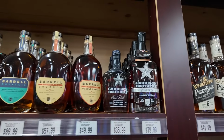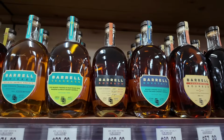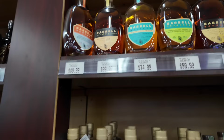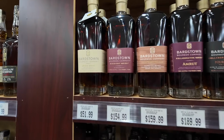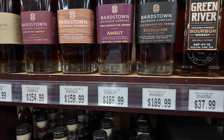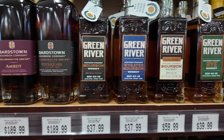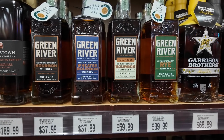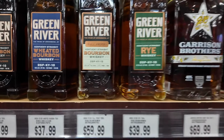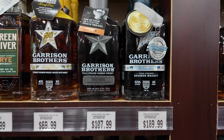So up here, Garrison's, all the barrel you're looking for. Bardstown stuff here. I don't see any of the new discovery. Green River, I'm still looking for the cast strength weeded rights. I think that's what they have. Store picks, haven't seen that yet. Got some Garrison Brothers here.